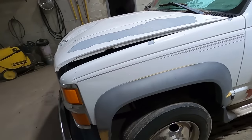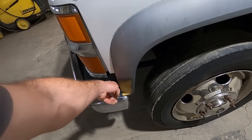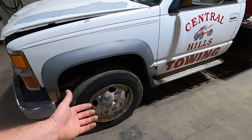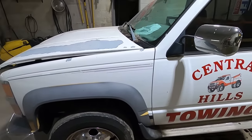It's got the fender flares. I'm guessing these fender flares are different, 1-ton HD only, because they drop way down here with their silly body lift thinger. That gap sucks. It's got simulators, because why wouldn't it? I think we're missing that guy on the other side.